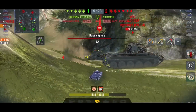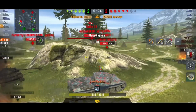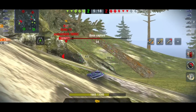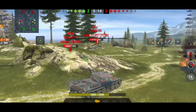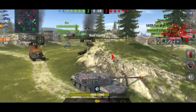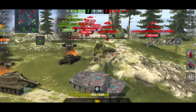It really is amazing to have all that gun depression when you've got a turret like this. Yes, this tank does have that little hatch on top, but when you're using 9 degrees of gun depression, you can easily hide that hatch, and it's going to be a very, very difficult pen if you're using that full 9 degrees. And on top of that, you don't have to expose your tank as long as you would if you've only got 6 degrees of gun depression.